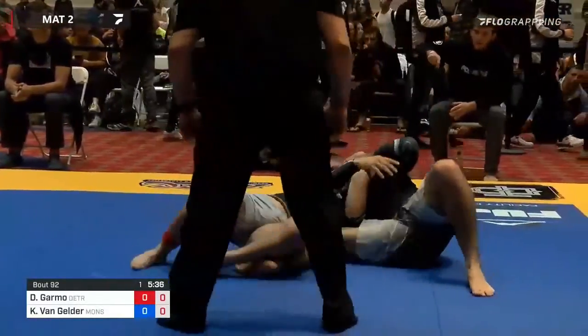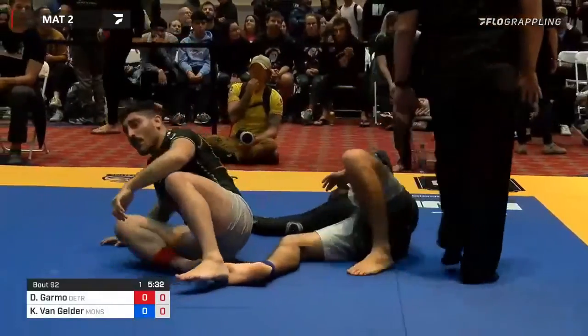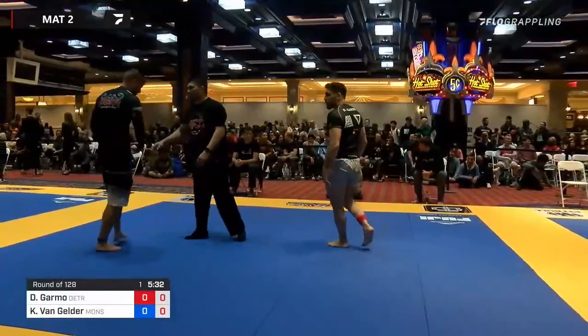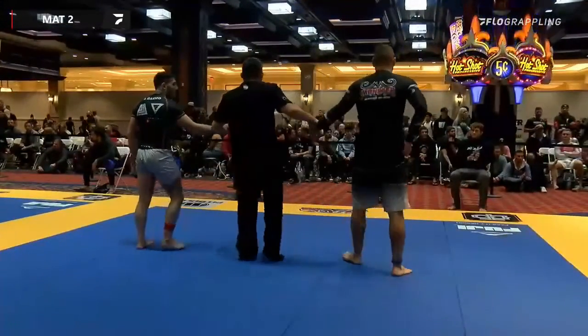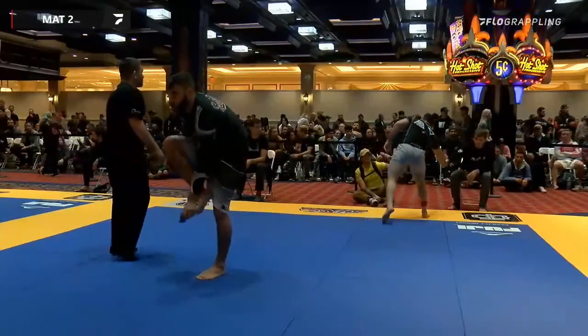Oh, switches to the back. Yeah, he's got that locked up. There it is. Very nice there from David Garmo. Manages to sink it in, and man, you can see Van Gelder wobbly on his feet. That choke was deep. It's that rush of blood to the head immediately after the choke lets go. He was nearly sleeping. Shaky there. Wow, that was a tight one.